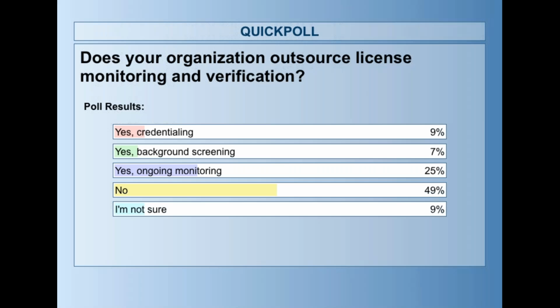So nearly 50% of you are not outsourcing this process today, which is not new information, right? We know that this is a manual process. It's great to see that there's also 25% of you that have outsourced this to a vendor that's providing ongoing monitoring. So it sounds like there's a quarter of you that have a pretty good process in place.